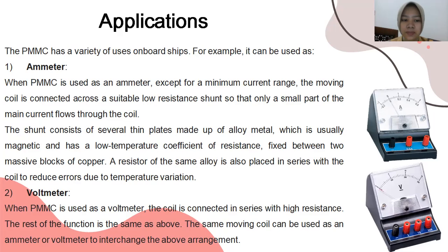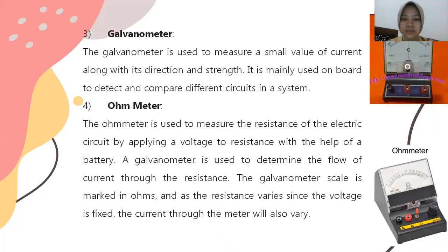Number two, voltmeter. When PMMC is used as a voltmeter, the coil is connected in series with a high resistance. The rest of the function is the same as above. The same moving coil can be used as an ammeter or voltmeter.